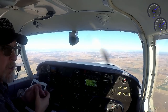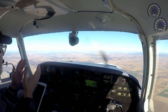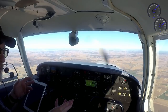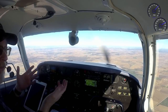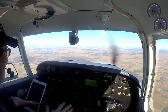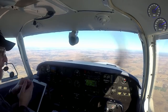Okay, so at max gross weight, my airplane weighs 3,000 pounds. That means for a plane to go up, it needs to displace more than 3,000 pounds of air. I need to push the air down to lift the plane up. That's what a wing does.